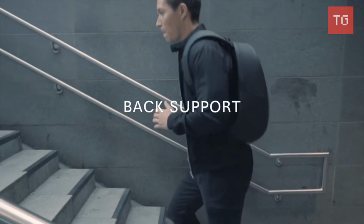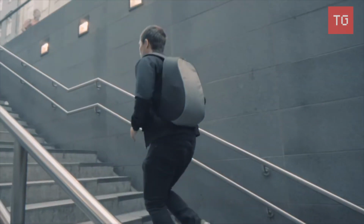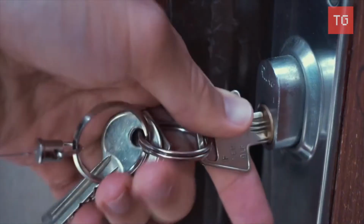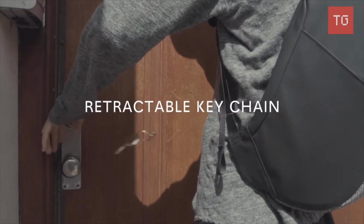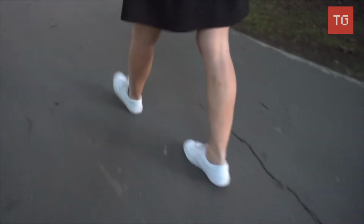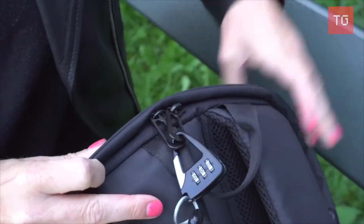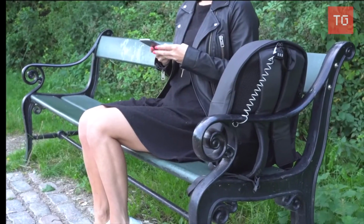With soft back panels and weight balance design borrowed from pro hiking bags, Albert feels light and comfortable. There is a retractable key leash, so your keys will find the pocket on its own. For a long time, we prototyped bags to end the everyday frustrations and make the safest backpack ever created.